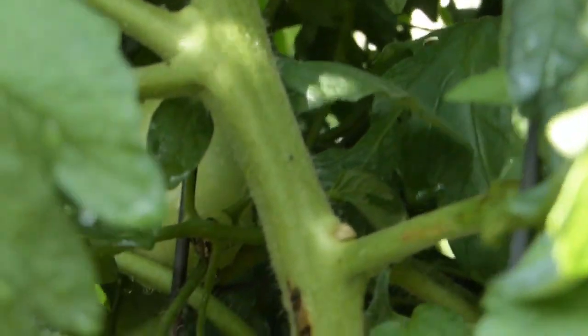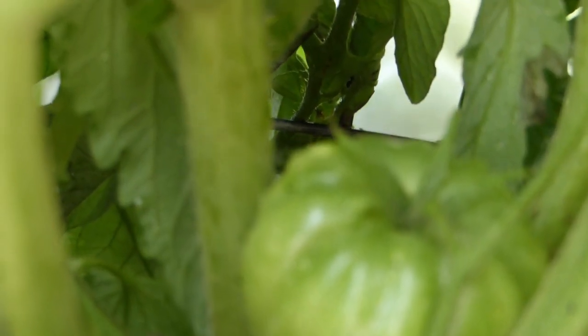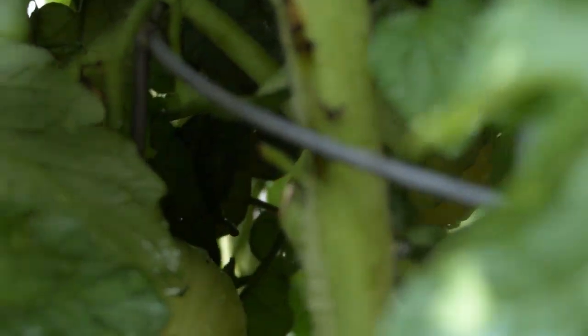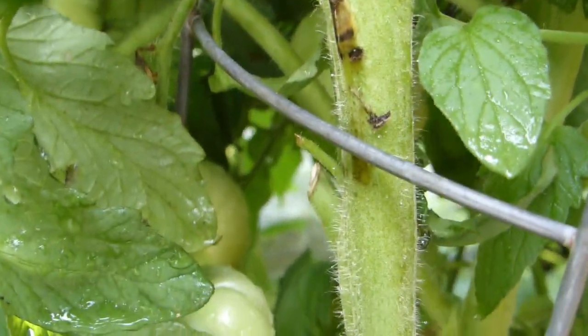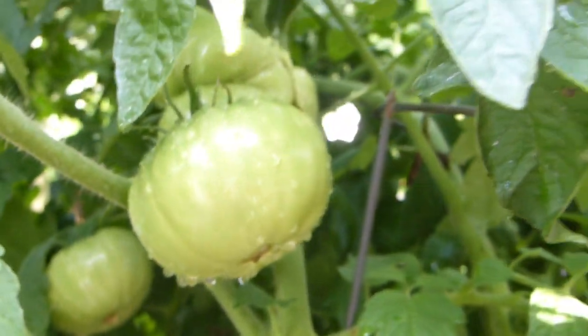There's just this one particular tomato plant here that is really loaded. I won't be able to show it very well because, as you can see, it's exactly the same color of the foliage and the stems, but this one particular plant right here is loaded with fruits. I can't show too well.